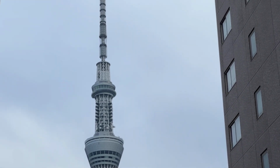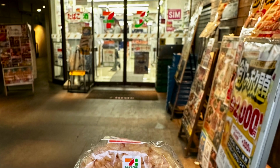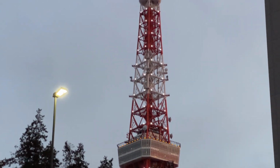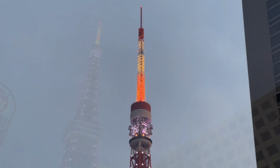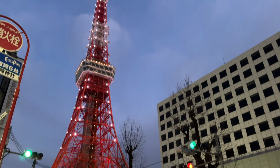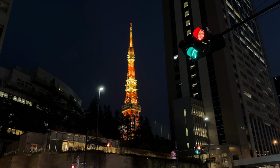Next, we took the train and then walked the remainder of the way towards Tokyo Tower, but first we made a little stop at 7-Eleven for some drinks and snacks. The Tokyo Tower looks so cool, especially this time of night, and a few minutes after this is when it lit up, which was extra special to see.